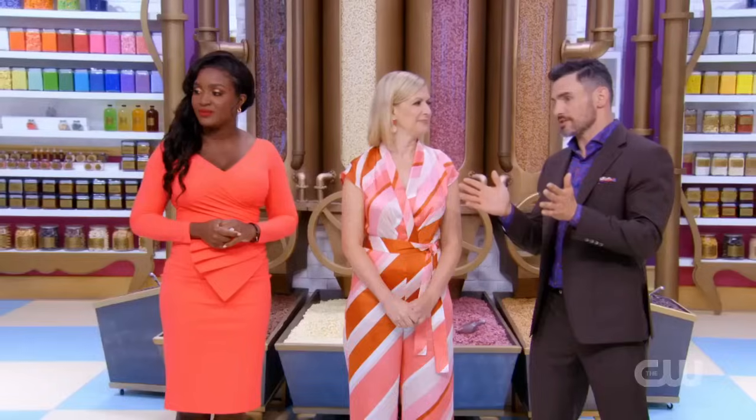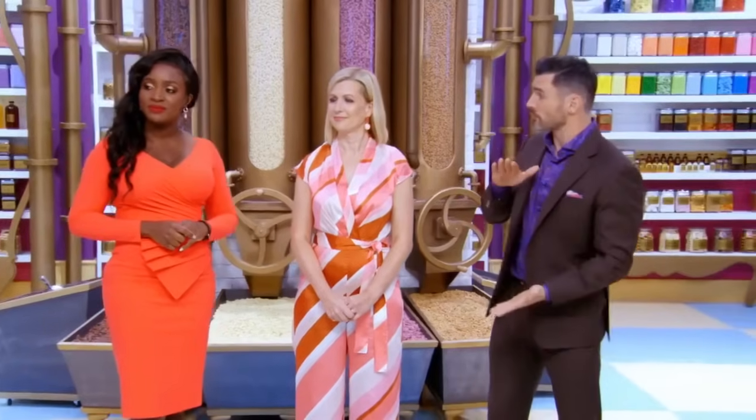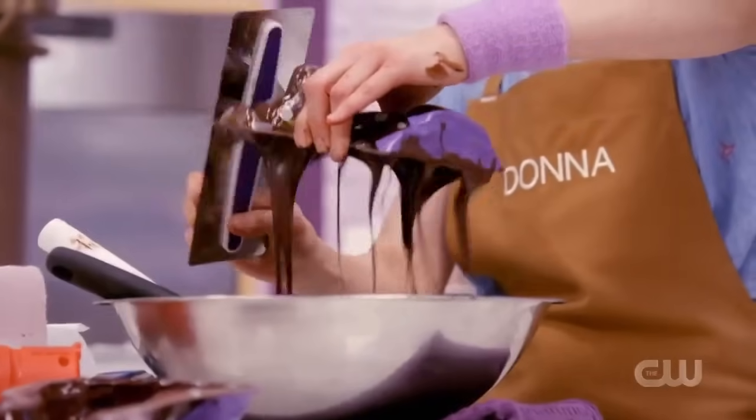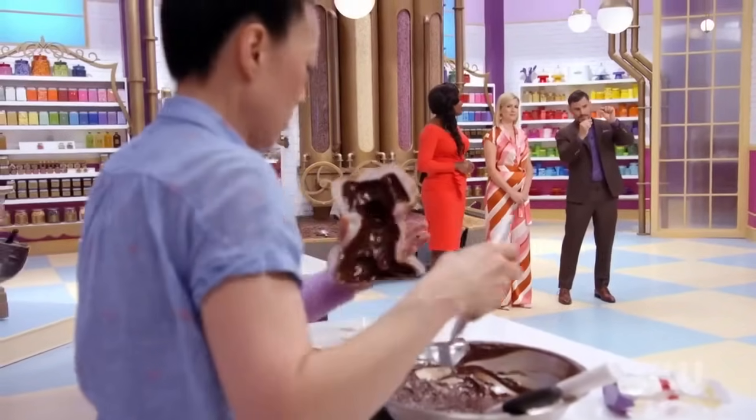There we go. As you can see, Dawn is now casting her mold. When you cast, you want to fill that mold right to the rim. And then you want to drop it upside down and bang out as much chocolate as you can. If you don't, you'll have drips of chocolate in thick areas and thin areas. You want an even coat.